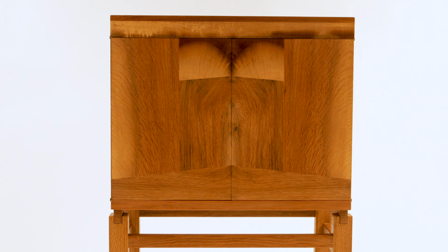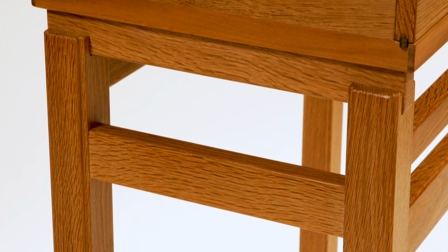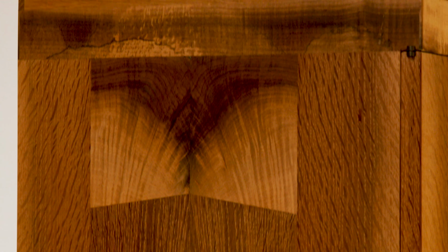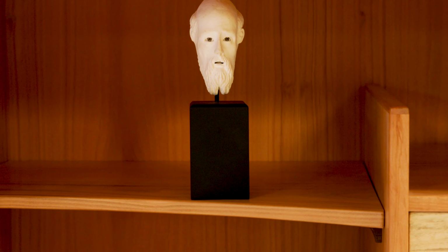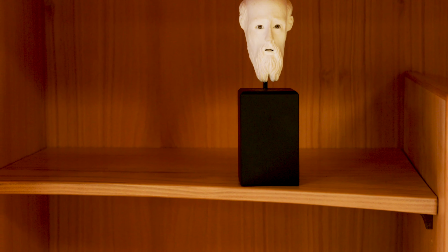I, of course, would visit the school every once in a while, and I saw J.K. making this cabinet, and I talked to him a little bit about it. He and I were sort of friendly in school. We used to play tennis together and what have you. And he told me this was for sale, and I said, I'd like to buy it. And he said, okay, we agreed on a price.